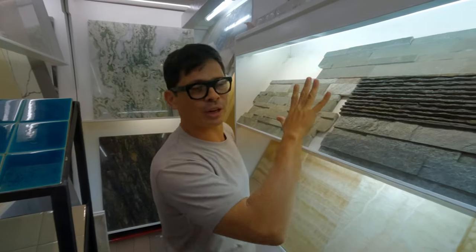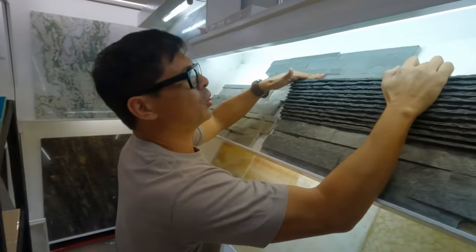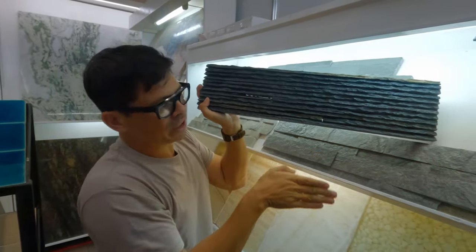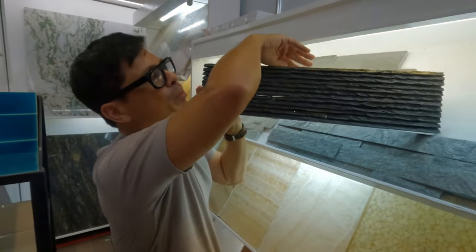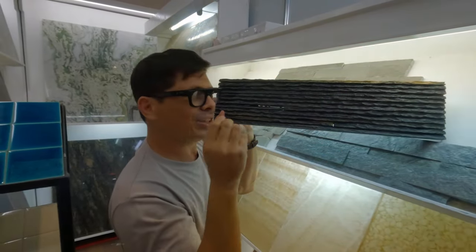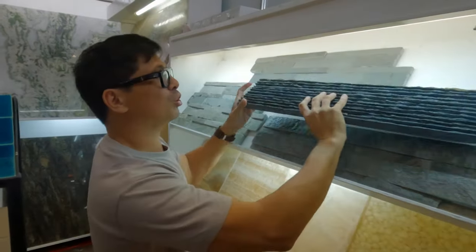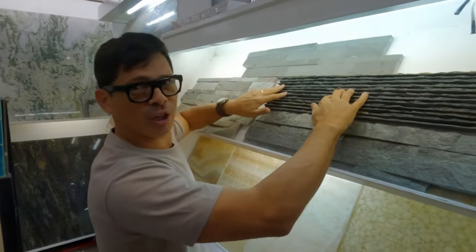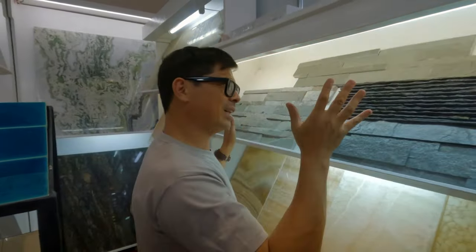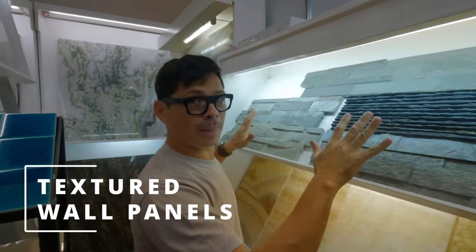Some people use it for exterior cladding. Other people use it for a water feature. This here, we call it serrated. Imagine it all in a row, then you put water coming down. It's like a waterfall, and you can hear the sound of the droplets. It's also good for feng shui. If you believe in feng shui, you need to have that water feature. This is what you call the textured wall panels.